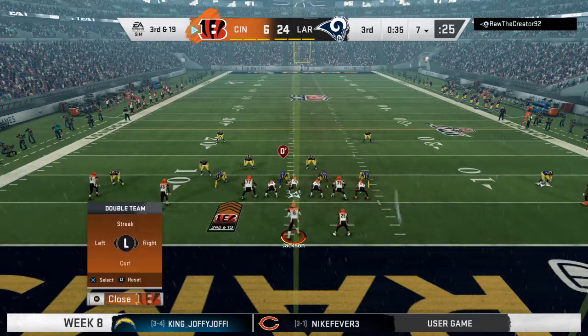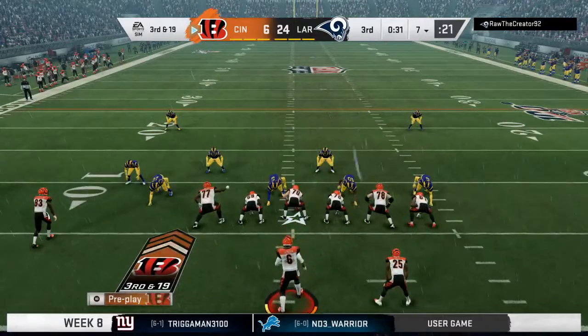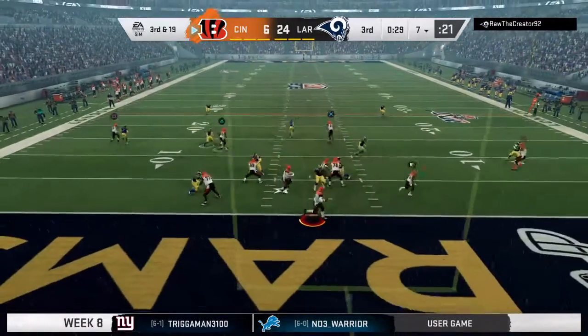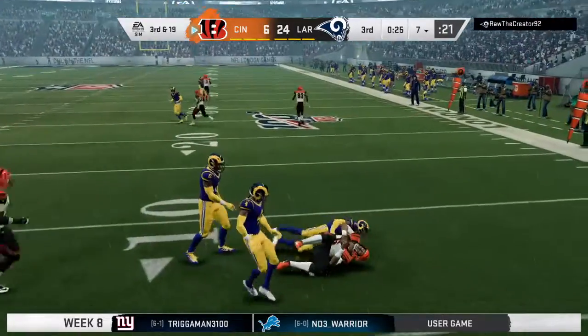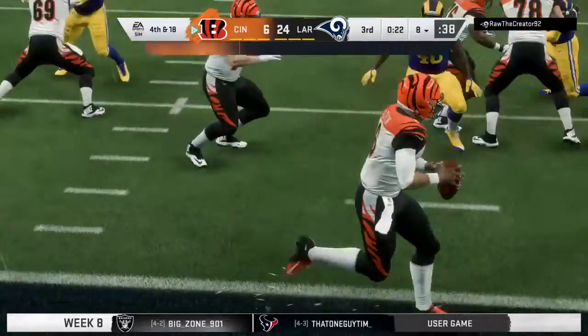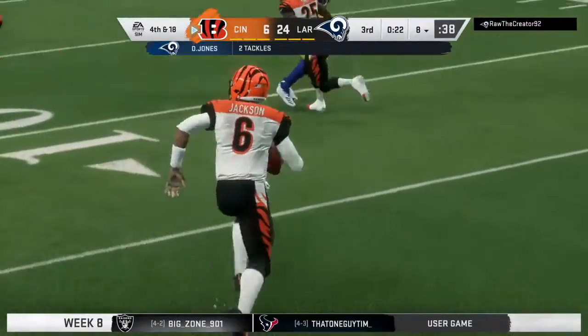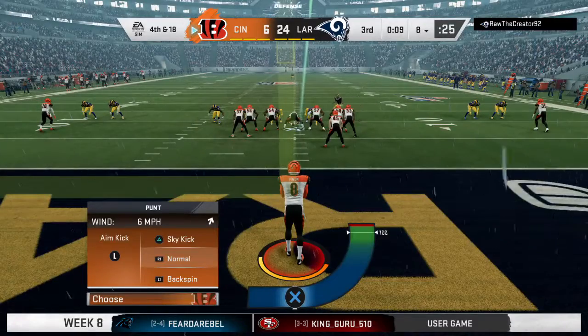Oftentimes we praise an offense for their variety of being able to hit people with the run and the pass, but in this game, how about what we're seeing from the safeties? They are all over the field. Doesn't matter if they threw it or if they're trying to run it. I don't think we've ever awarded an MVU, most valuable unit, but you're right, it might go to them in this game. I like that, MVU. Well done. Only able to get back a yard for his efforts, and that leads us to 4th down.